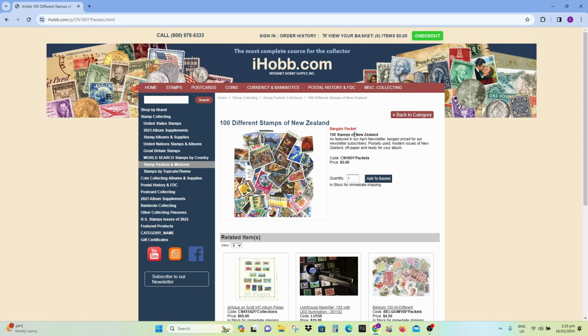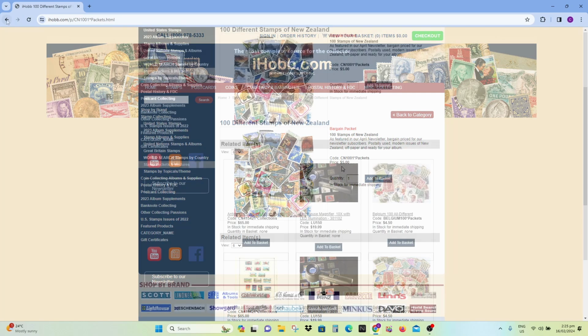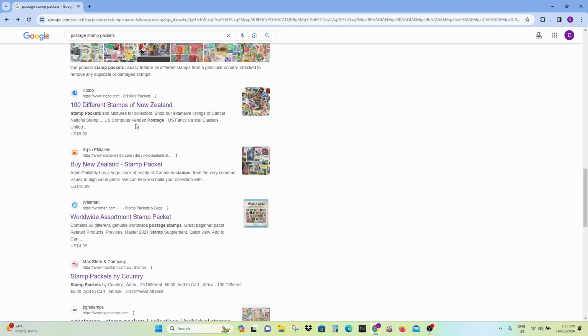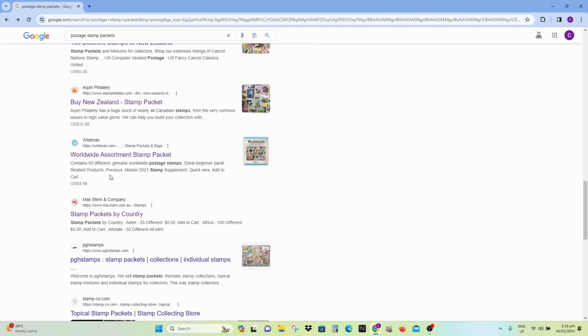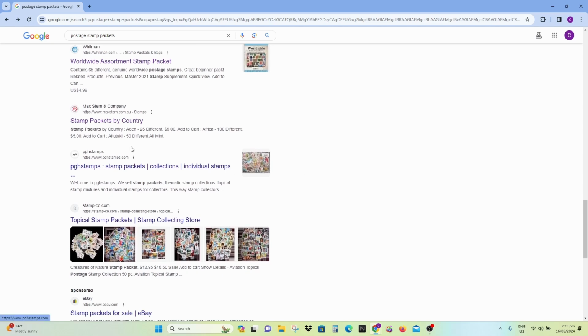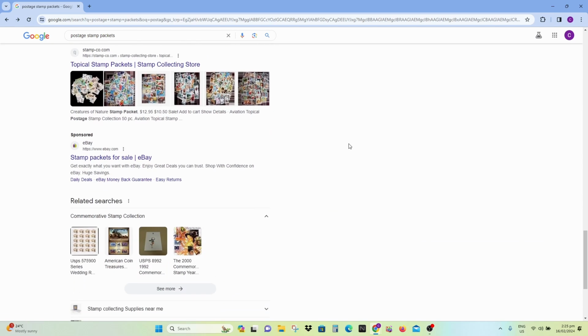Call it a bargain packet. 100 stamps of New Zealand, off paper, and the price is $5. Let's go back. Here you can buy a New Zealand stamp packet at Orpin, Philately, Whitman, Worldwide Assortment stamp packet, Max Stern and Company stamp packets by country, PGH stamps, eBay, stamp packets for sale.